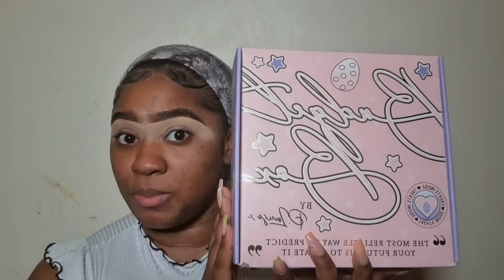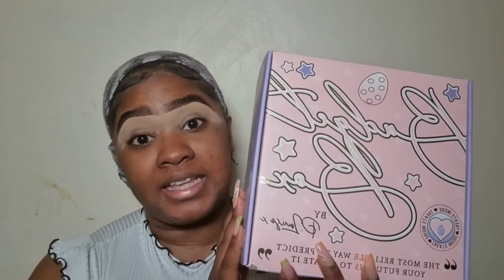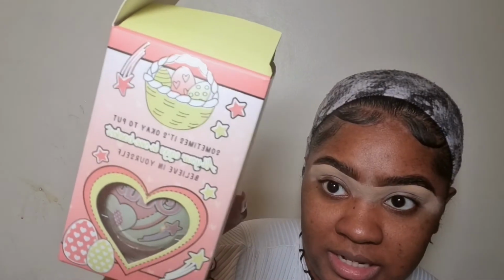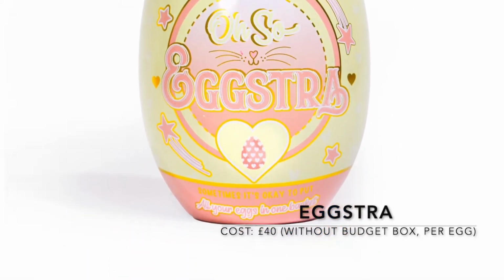So guys, this is the budget box which costs £30, and let's see which egg I got. I will insert a picture or a video clip of the different colored eggs that they do have. I just opened up the box, and this is basically what comes inside. First things first, the star of the show is how the box came. The box came kind of open. I guess the egg is too big so it doesn't stay closed, and there's no clasp here. So this is what the box looks like.